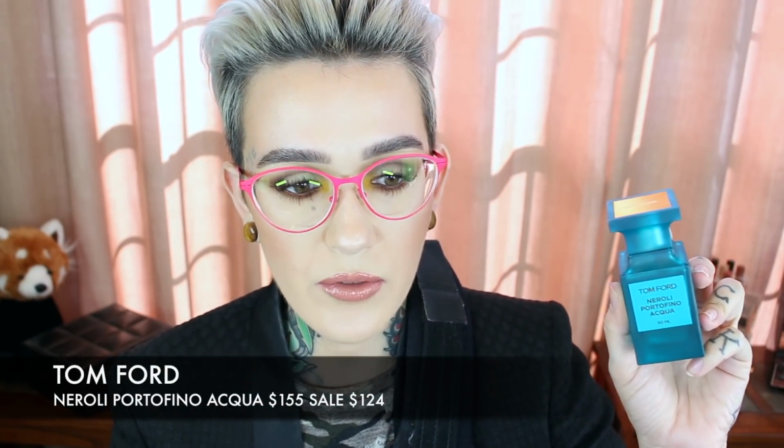And then this one is the Tom Ford Neroli Portofino Aqua. I actually prefer the Aqua version to the actual perfume, but to each their own. The other one is definitely more intense. This is another year-round fragrance for me.